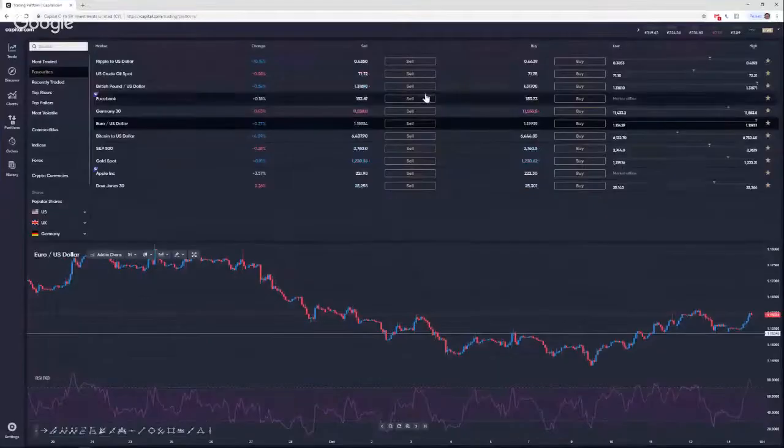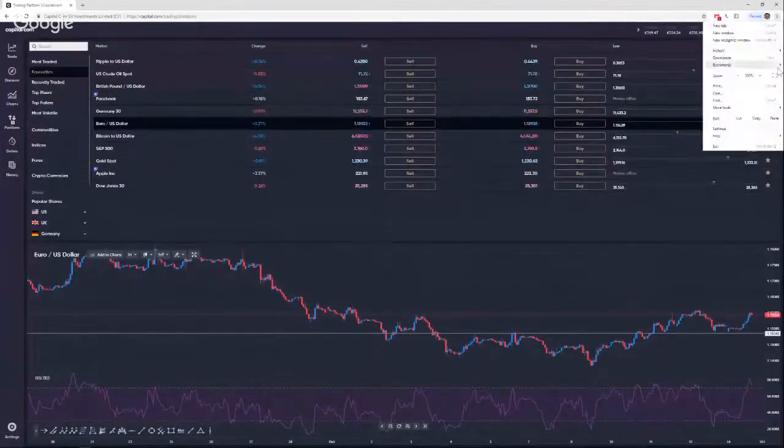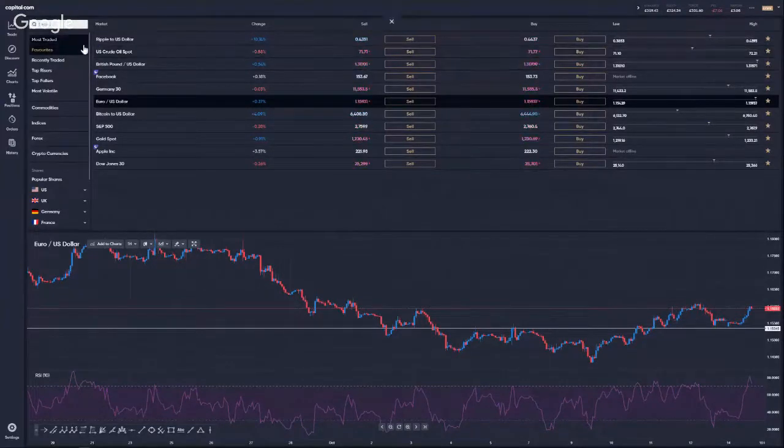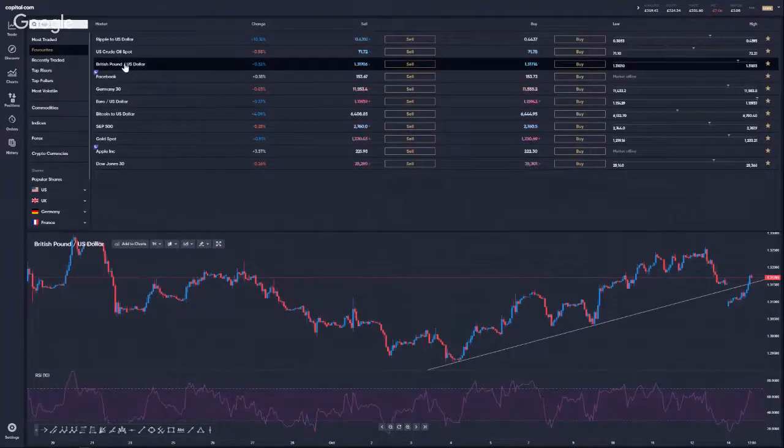So let me just drag the platform over. Let's talk about the pound. Well, there is a lot to look at. I mean, gold's moving as well after doing nothing for months. We're actually seeing gold finally getting a move on. So we'll take a look at that as well. But I want to start with the pound US dollar.